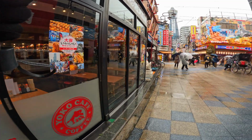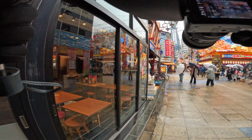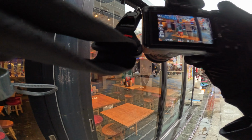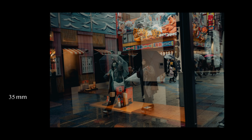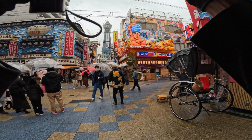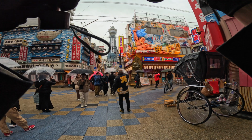Shinsekai is a very touristy place, but it is so special that if you like street photography it is worth going, and obviously if you go there as a tourist it's super fun to visit. It is a big melting pot of different things. Apparently they took Paris to make this more northern part where there is the big tower, and the south part is made to look like Coney Island. It has been rebuilt after the Second World War and a lot of these Japan retro vibes are still untouched.